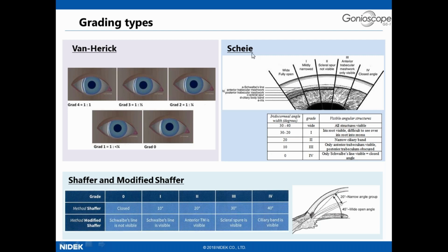Okay, and as a second choice, we have the Scheie grading system. So this system will classify the patient's angle depending on which structure can be seen on the angle. As we saw in a couple of slides ago, there are a lot of structures in the angle. So depending on which structures the doctors can see through the gonio lens, it will be a different classification. So for this one, we use the gonio lens. Okay.